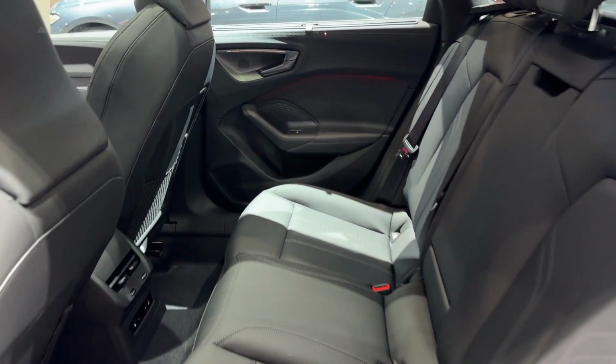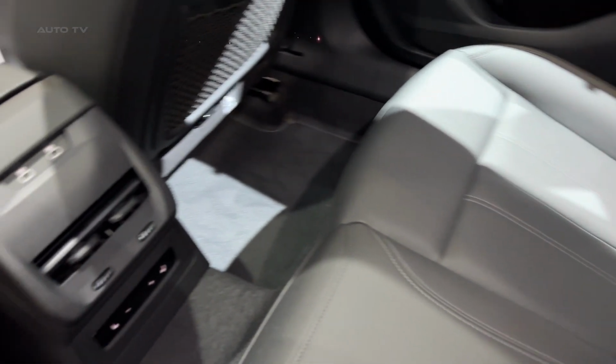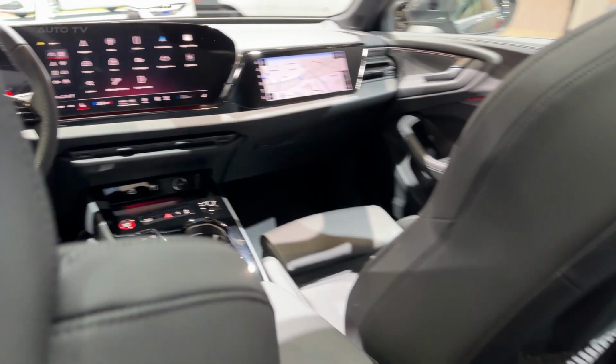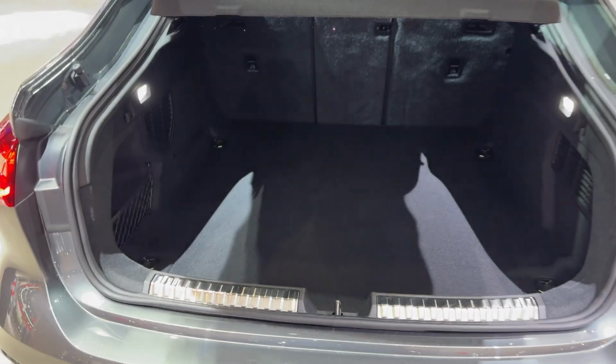Looking ahead to 2025, Audi plans to introduce plug-in hybrid versions, promising around 60 miles of electric range. That's impressive considering the current competition barely manages 35 miles. The competition isn't standing still either. BMW's 4 Series Grand Coupe and the Mercedes C-Class are formidable opponents. But the new A5 brings something unique to the table.